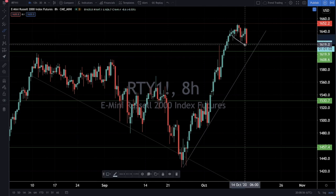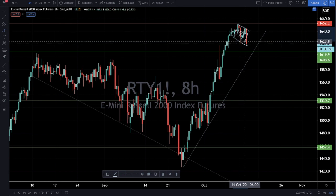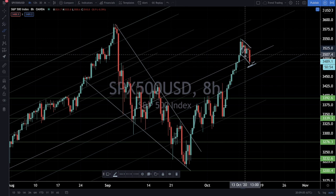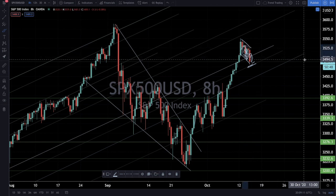That also looks pretty controlled. That looks like a bull flag, but I have to say, I like the angle of this bull flag better than I do of this bull flag. Now, listen, that's just my opinion. This one is pretty steep. I have the feeling that we could see some lower prices.